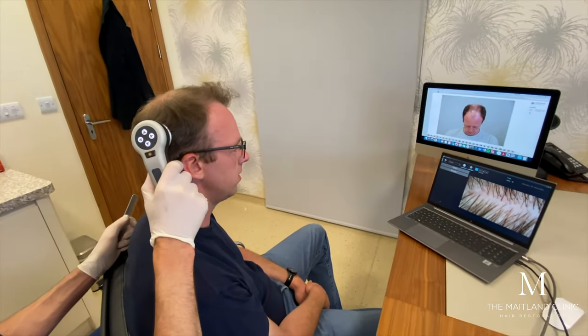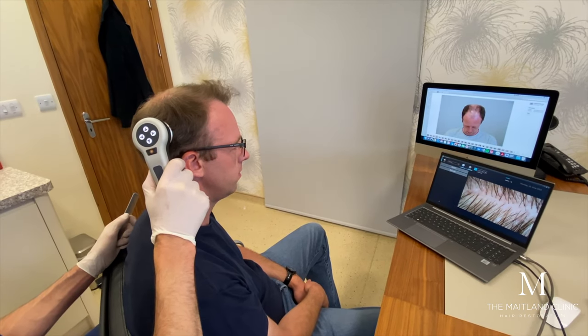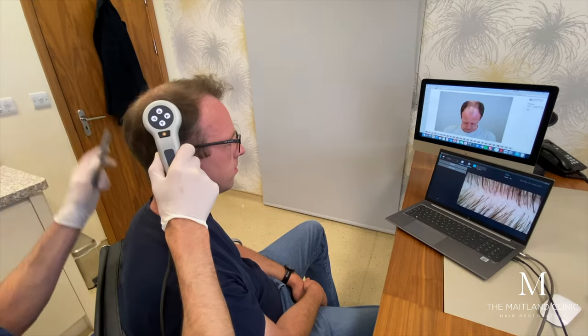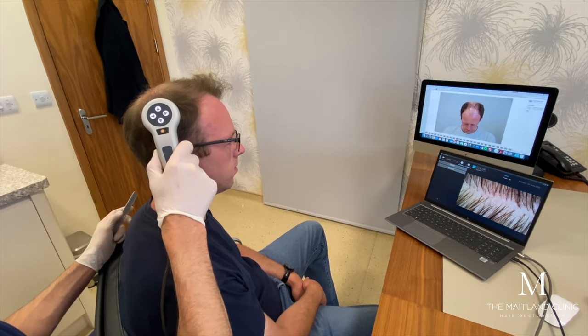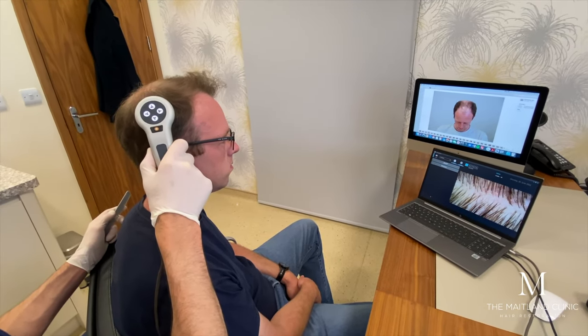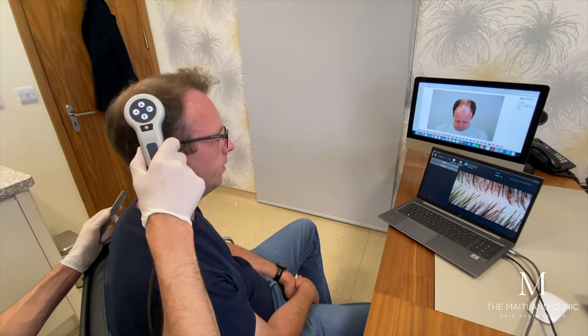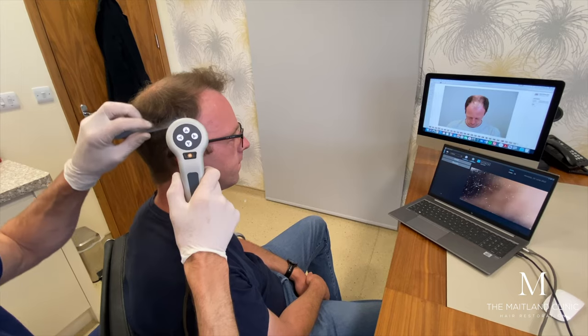See, like there, it looks like nothing's been done. And we take less on the sides generally because it's got a slightly lower starting density, but actually, look at that, there's tons of hair to take there, isn't there? Good quality. They're nice and even calibre, so they're good strong hairs. We definitely took hair from this area.